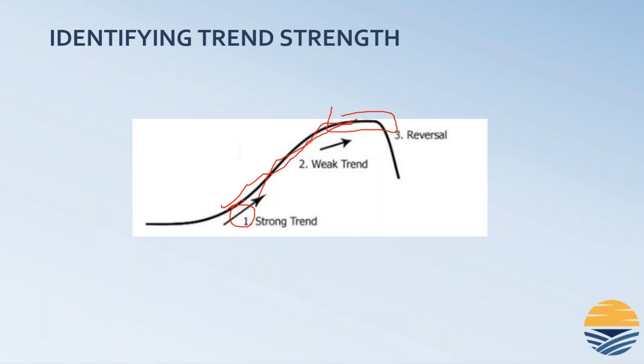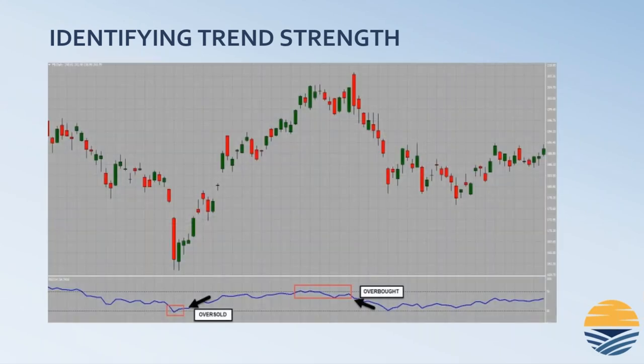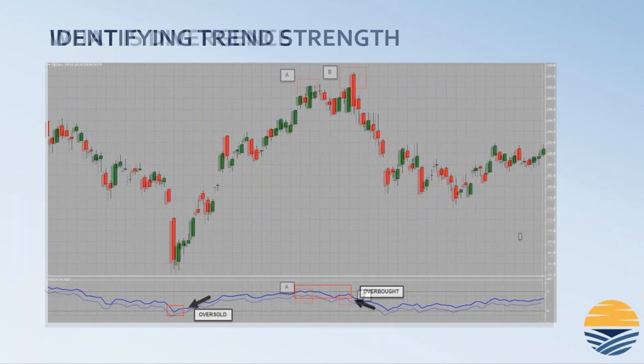Then we get to point three. No more buyers in the market. The sellers step in, the sellers begin to dominate, and they reverse the trend to the downside. This right here is exactly what we're going to be talking about. We're going to learn to be a seller at point number three. Now, the oscillator we were looking at on the prior slide was simply a tool found on every platform. These tools are used to help recognize trend and trend strength.